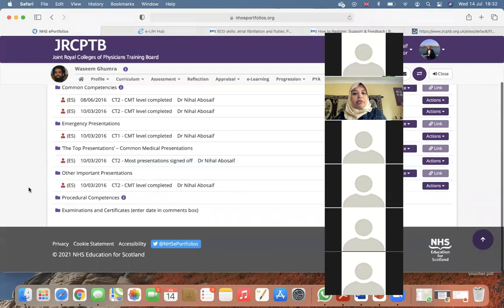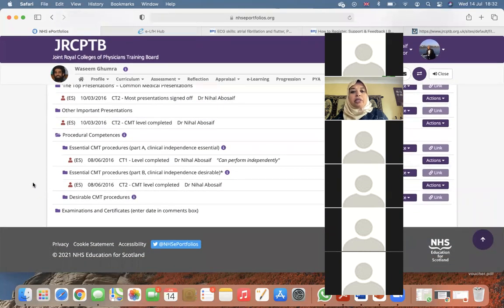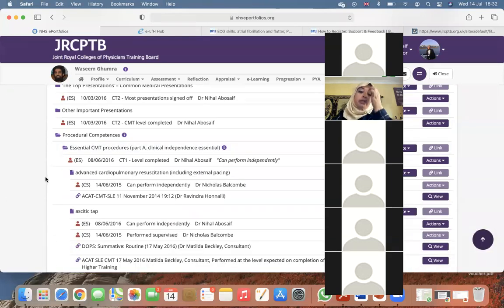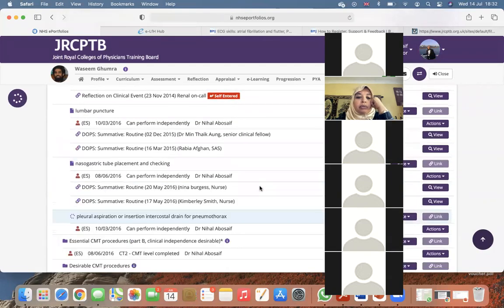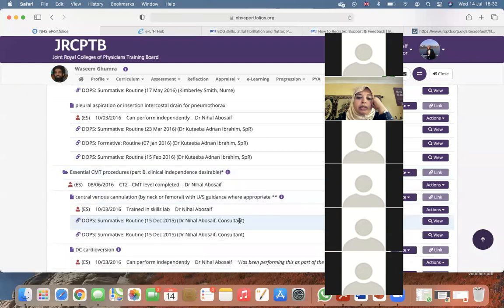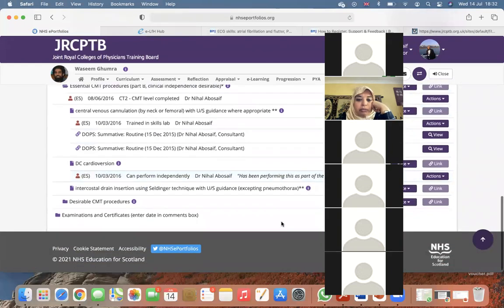After this, we do the procedures, and you have essential procedures which you have to fulfill in your first year, like pacing, which you can get in the ALS, ascitic tap, lumbar puncture, pleural aspiration, or tap. These are the essentials which you have to prove that you are competent in. The essentials that come later on in the training are the ascitic drain and the chest drain, putting a chest drain either in pneumothorax or in pleural effusion.